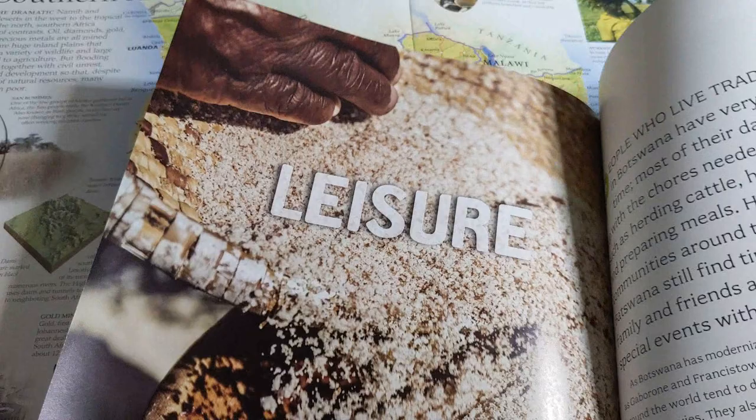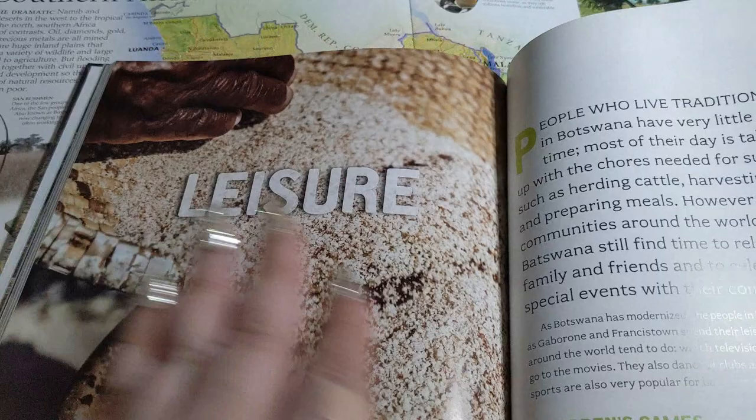Oh, looks like we're grinding up something to make flour, probably. Playing some jump rope.